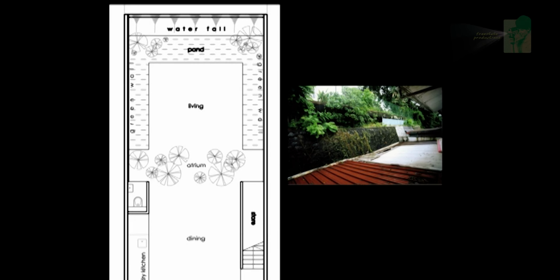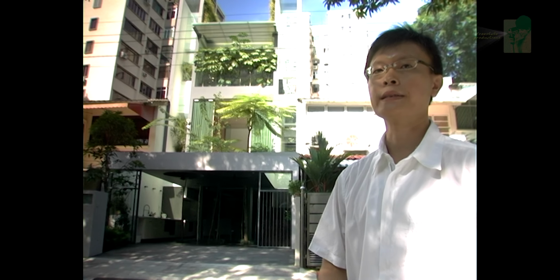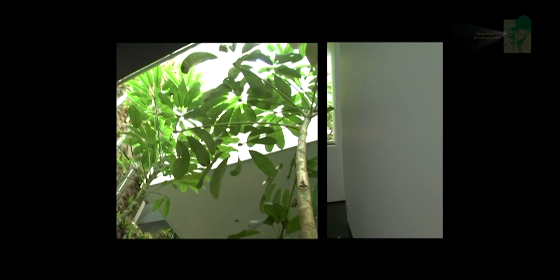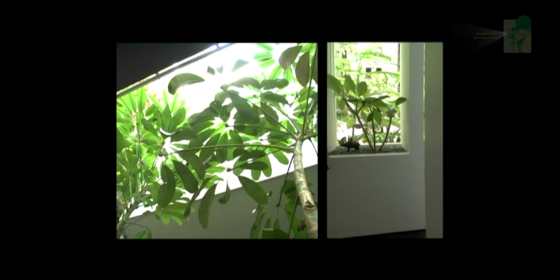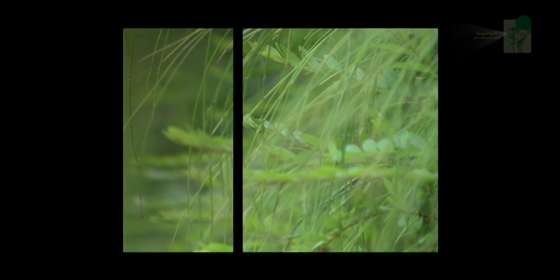So to overcome that, I have detached the spaces away from the party walls, if you can see, on both sides. The facades are basically made up of sliding glass doors so as to provide maximum openings. But because there are plants almost at every corner of the house, you don't really feel so open in a sense. The plants actually help to serve as a screen.